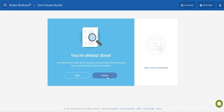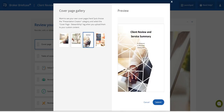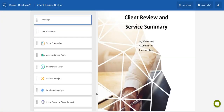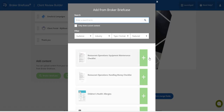And I then have the opportunity to customize the report further. I can select different cover pages. Perhaps if I have certain agency or brokerage branding that I want to use, I can upload that as well. I can reorder the content within that itself also, and then I have the ability to add specific pieces of content from broker briefcase to the report.